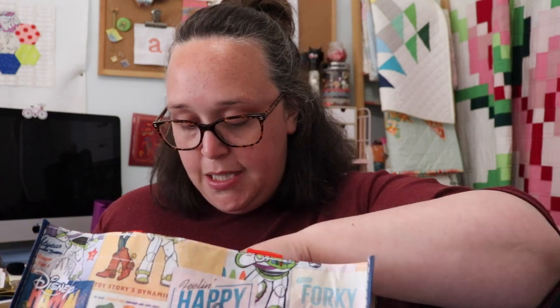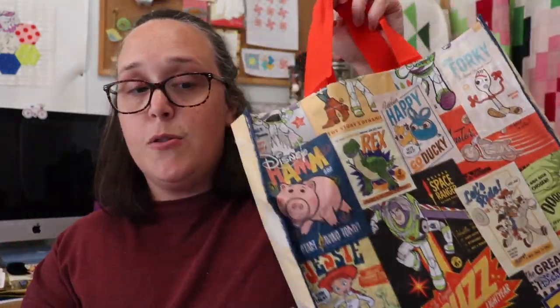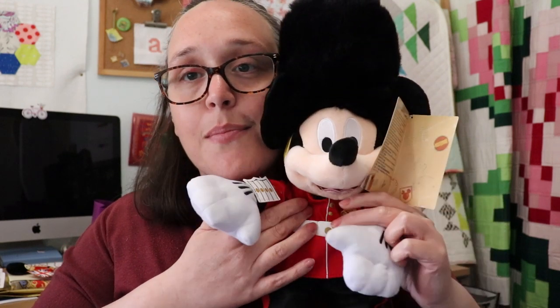So there's not a lot in this bag. I did buy more stuff at a Disney store in Liverpool, but that was all just gifts, which I've already sort of given away, so I can't really show you what they are. But this particular one, Toy Story bag, and what's in it was bought from the London Disney store. And it's this little guy. Hello! So it is a gorgeous Mickey plush, and he's dressed as a gorgeous London guard. Look at him. He is so adorable.